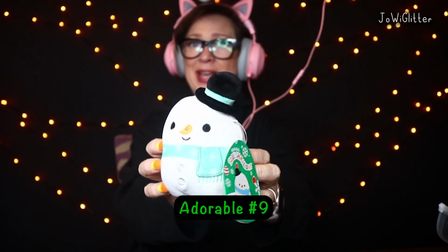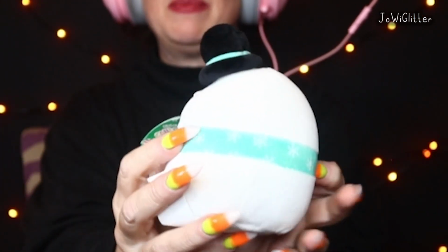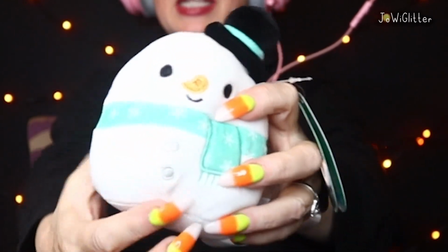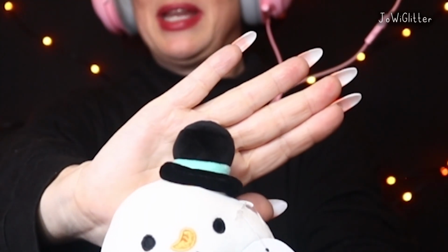So, this is Manny, the adorable snowman. He is my first snowman. He is so cute. He has a green scarf around him with little snowflakes on it. He has a lot of nice embroidery detail. There are some silver buttons. His little carrot nose is also embroidered. And there is some embroidery on the scarf as well. He has a cute little snowman hat.